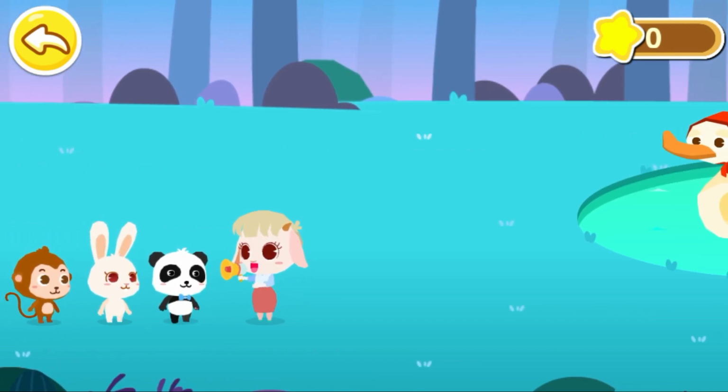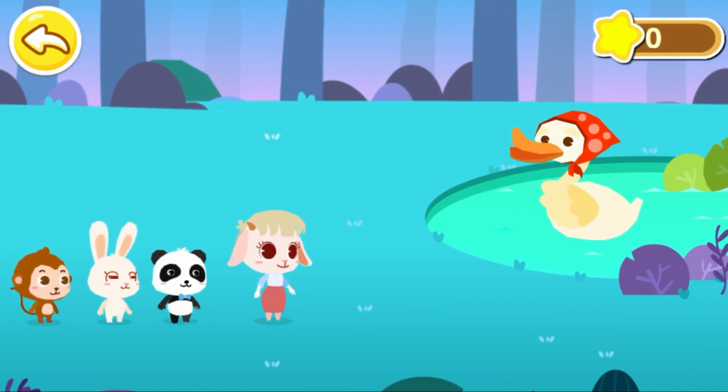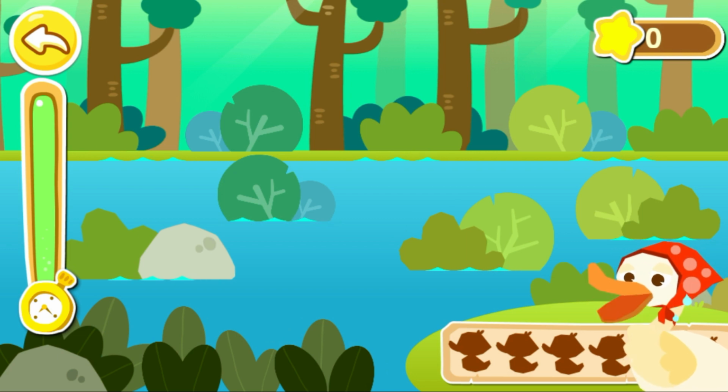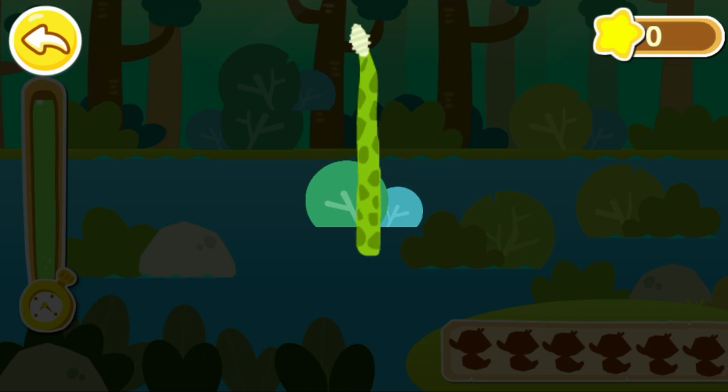That is Mommy Duck. Let's go and ask her. What should I do? What should I do? My children are missing. Mommy Duck, don't worry. We will help you. A storm is coming. Quick, help me look for the baby ducks. Little duck, little duck. Be careful. Where are you? There's a snake.